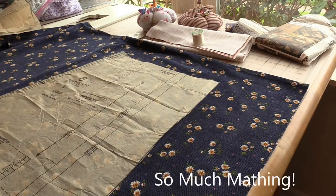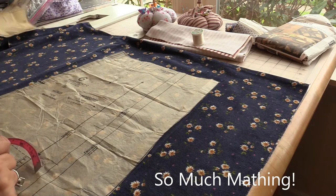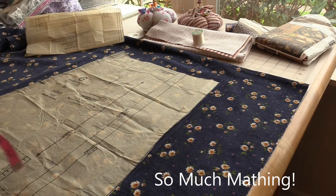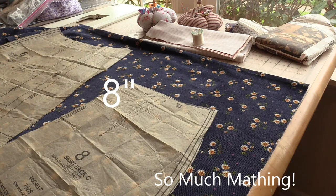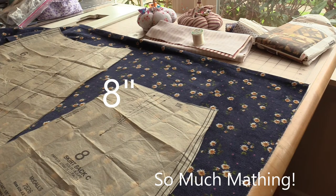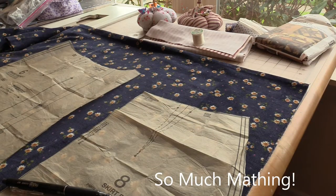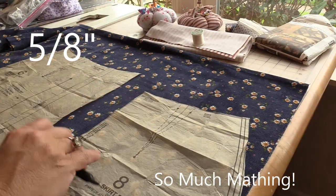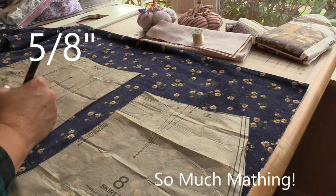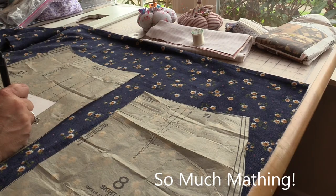I suppose what I ought to do though before I start cutting things bigger is make measurements. And I wrote some things down on my pattern right here. Okay. So what I need to do, right at 8 inches. I need to write all these down or I won't remember. Okay, and then the back, oh wait a minute, that is 5/8. Okay, so 11 5/8.